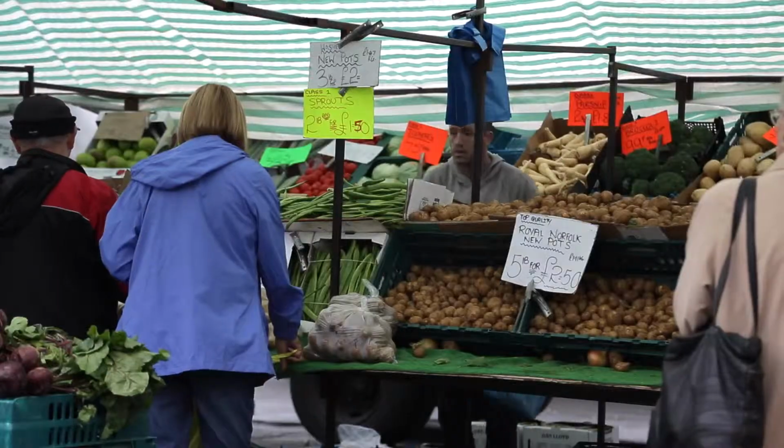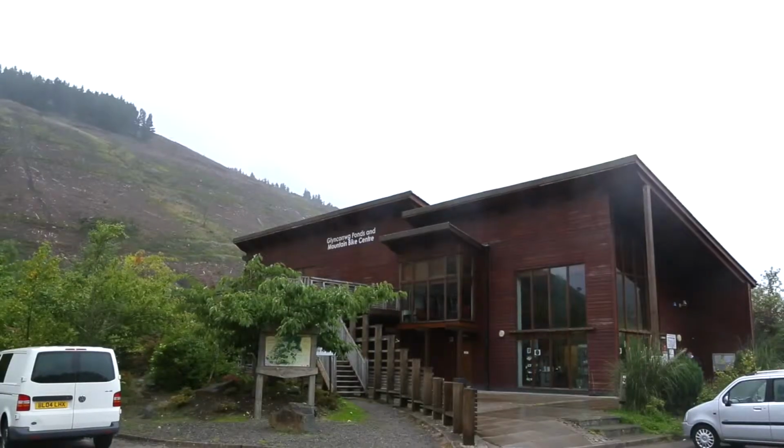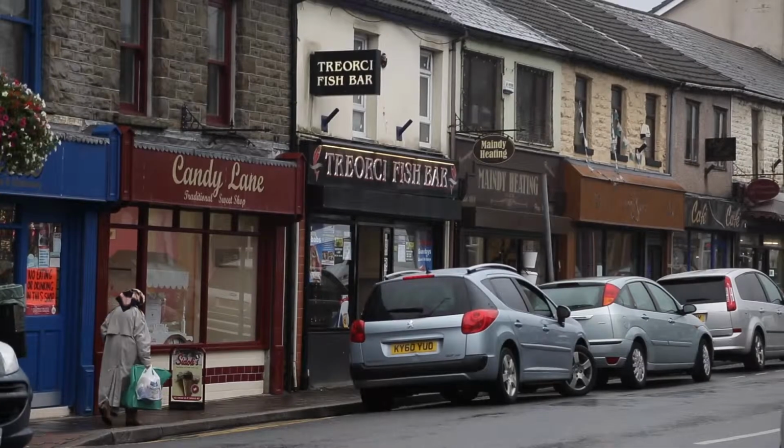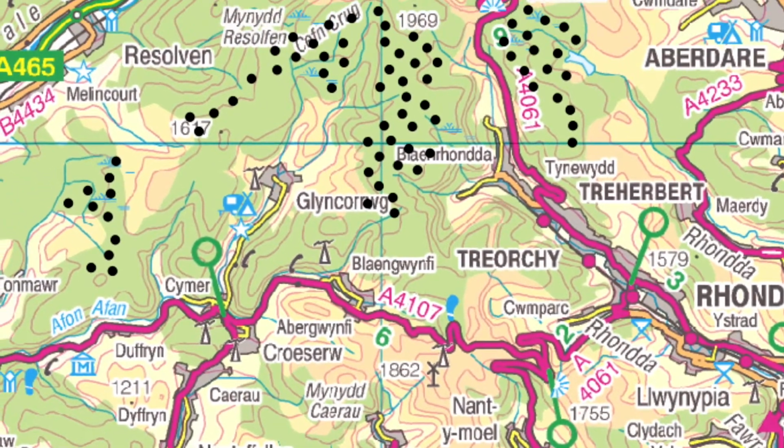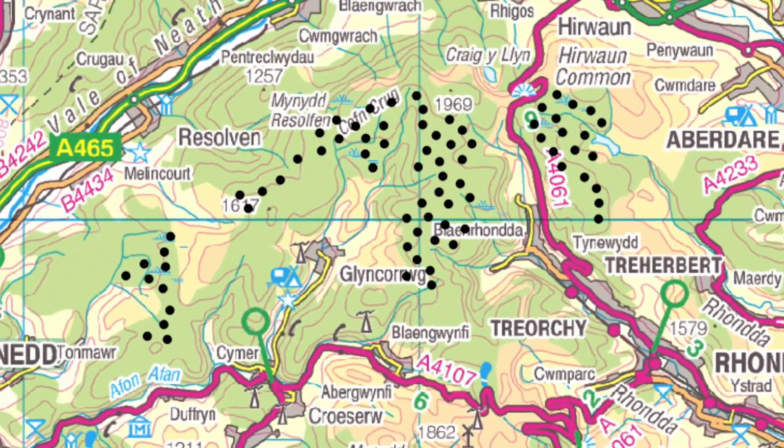As well as working with local people, we are engaging with communities in other ways. From 2016, the Penna Cymoedd Community Fund will make available £1.8 million per annum to the neighbouring areas of Upper Avon, Rhondda, Cynon and Neath Valleys. The fund will run for 25 years.